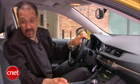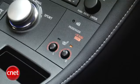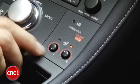Now, as part of the premium audio package, which we have, the better speakers and amps, we also get an interesting sort of a non-related mix of the glass roof overhead with the power pullback shade, and we also get heated seats up front.